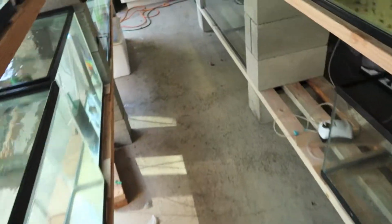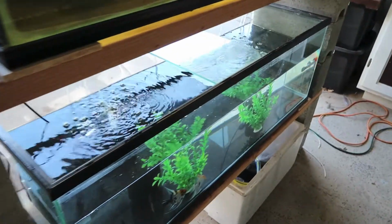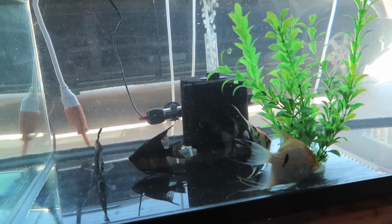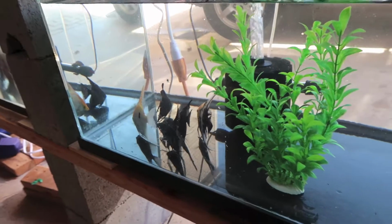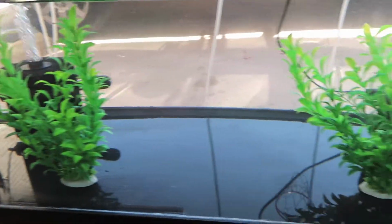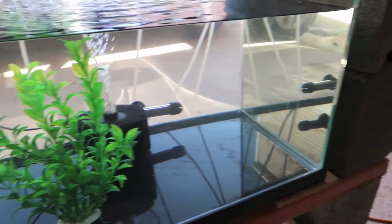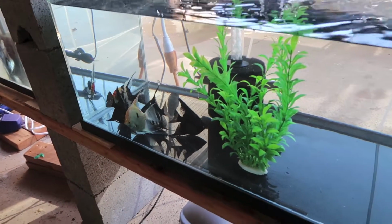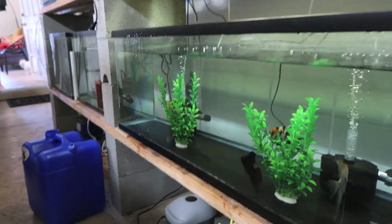Almost finished here. It's like 60% of the way filled up. We got all the fish in. They're all checking each other out. They haven't been with each other in a while, but now they have this whole tank to chill at. I'm gonna finish filling it up, plug in the heaters, and then we'll see what they're doing.